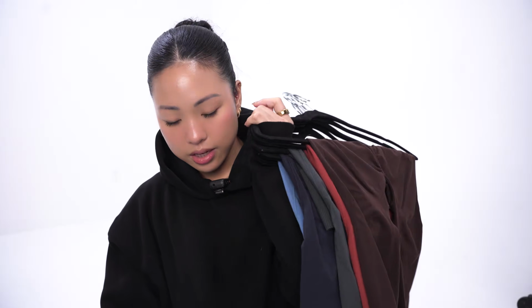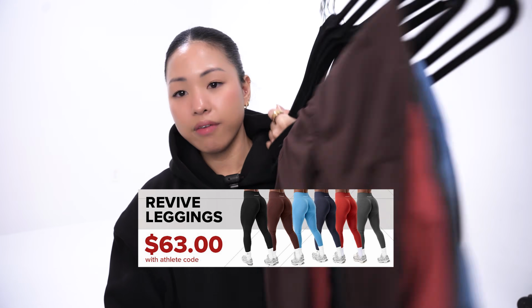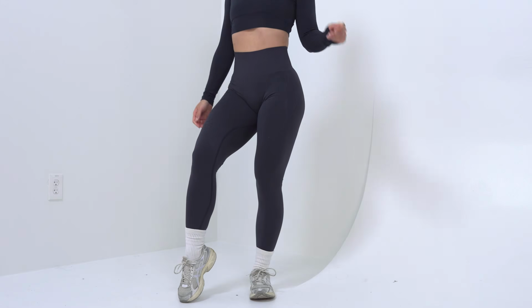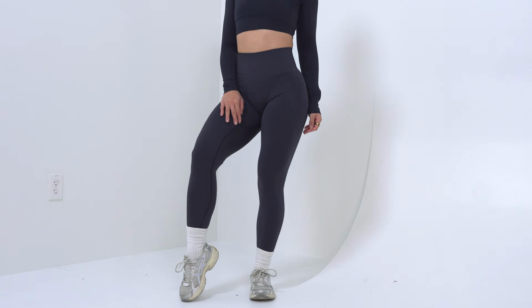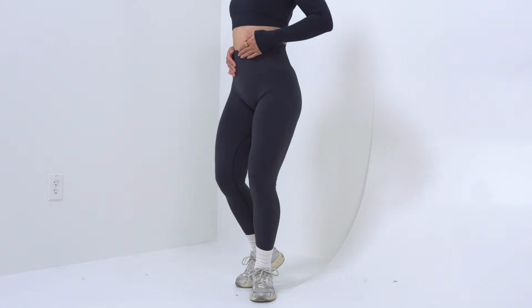Okay, next up we have the Revive leggings in the same 6 colors as the shorts. These have a 25-inch inseam, and I, again, love Revive. I love these leggings. I actually think I might love the leggings more than I love the shorts, which is crazy because it's been a while since I've been a leggings girl. But I love these leggings. I love them so much.